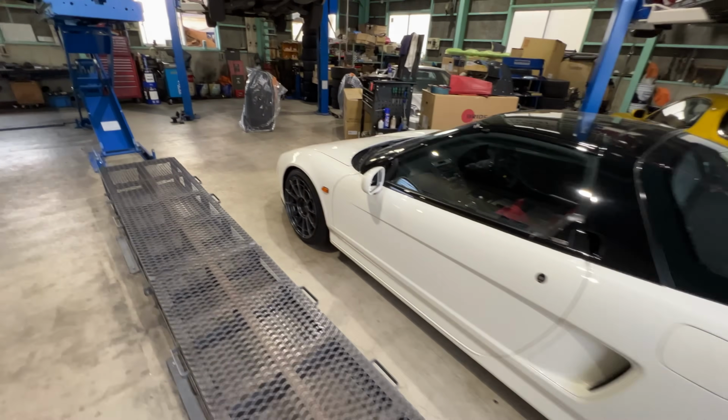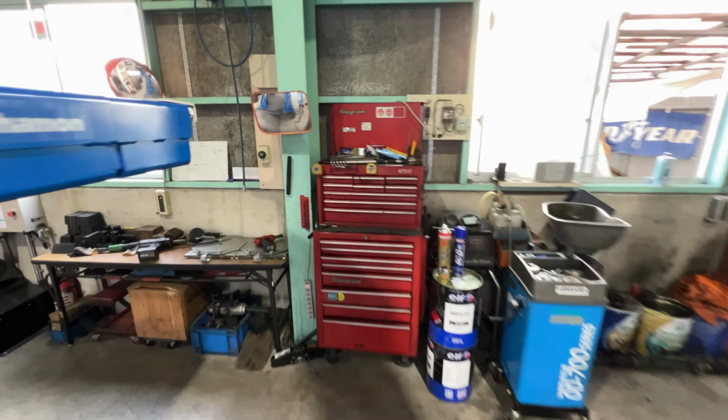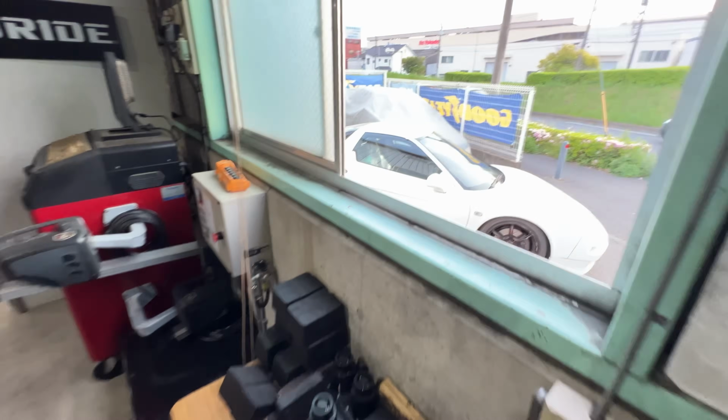And speaking of NA1s, Type Rs, like I mentioned before, there's another car sitting or being parked outside here.